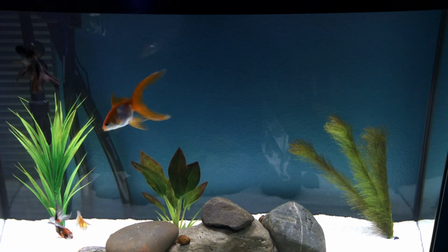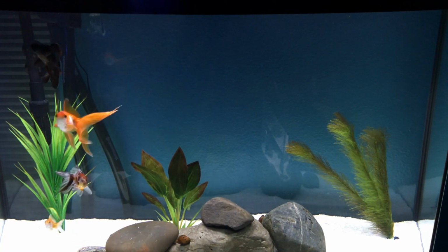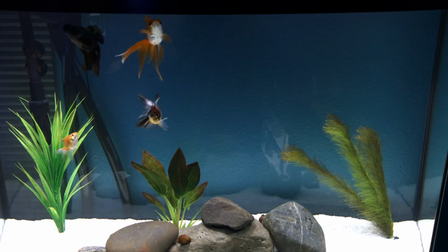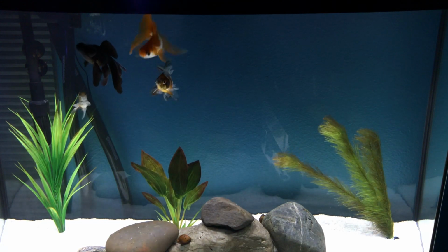Once again, my top 5 are going to be for fish, the white clouds, the rosy barbs, and the loach. And then for a cleanup crew, snails, larger ones, and plecos, bristlenose and rubber lips specifically.